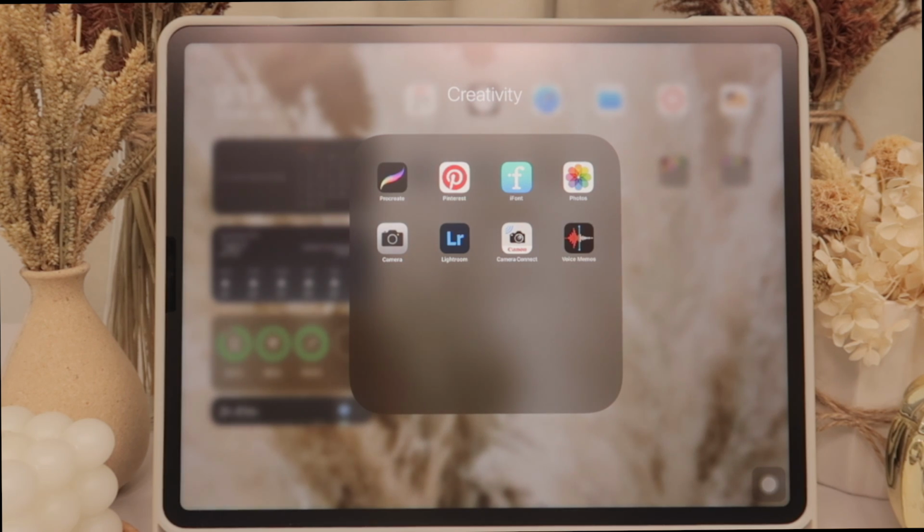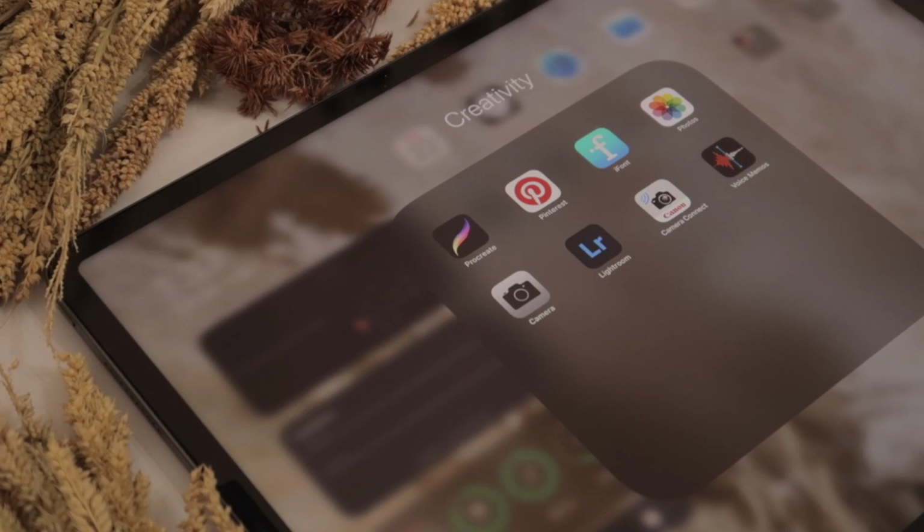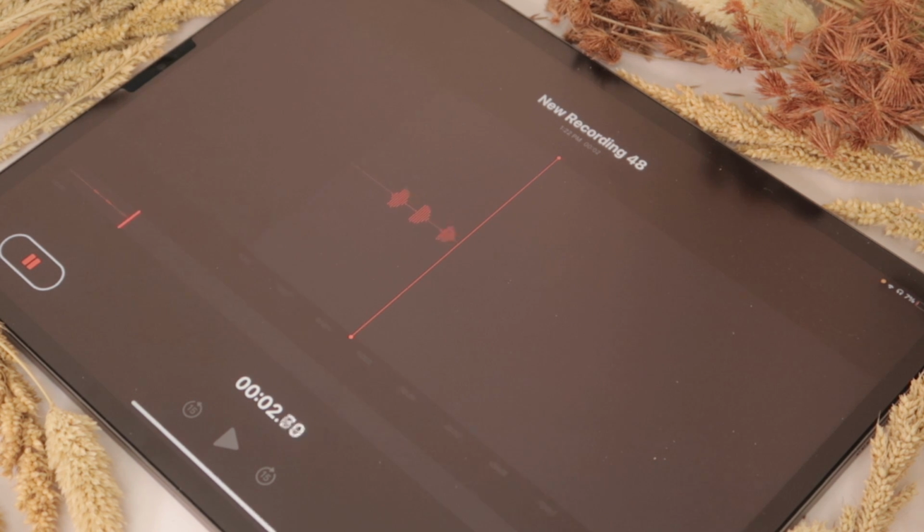The next two applications are for filming purposes. Camera Connect is what I use to view images and videos on my camera and sometimes to directly export on my devices. Voice Memos is what I use to record audio in case I need one for a presentation.